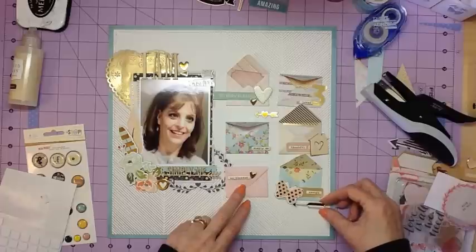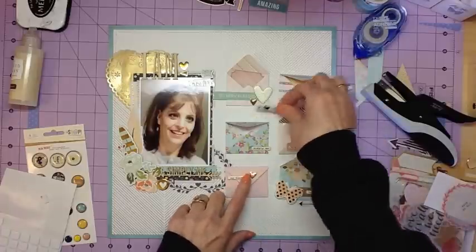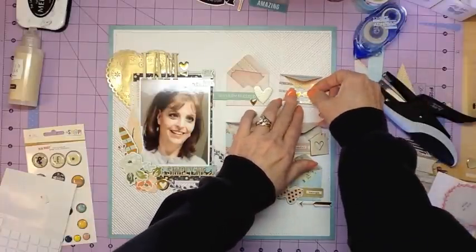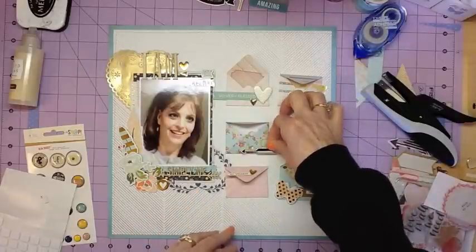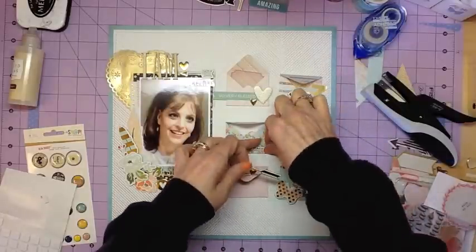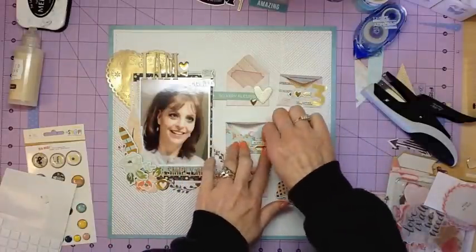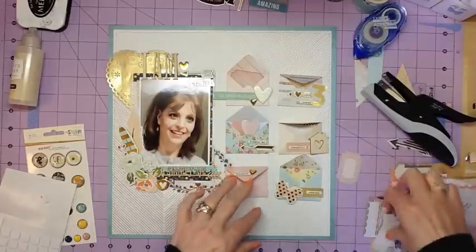But it's just a tone-on-tone pattern paper that I've had put back because I knew I wanted to use it as a background paper. I really like using the pattern papers like that for backgrounds instead of cardstocks right now. And so keeping with everything that's my style and the things that I'm enjoying, I try to do everything on my layout like that so that it would be represented.